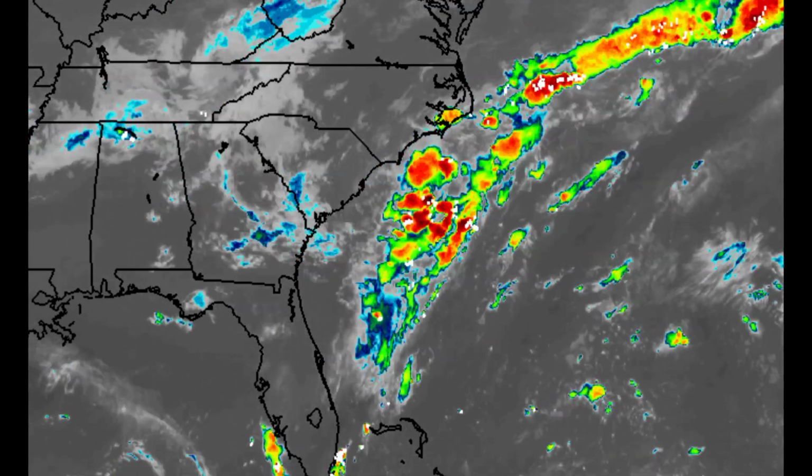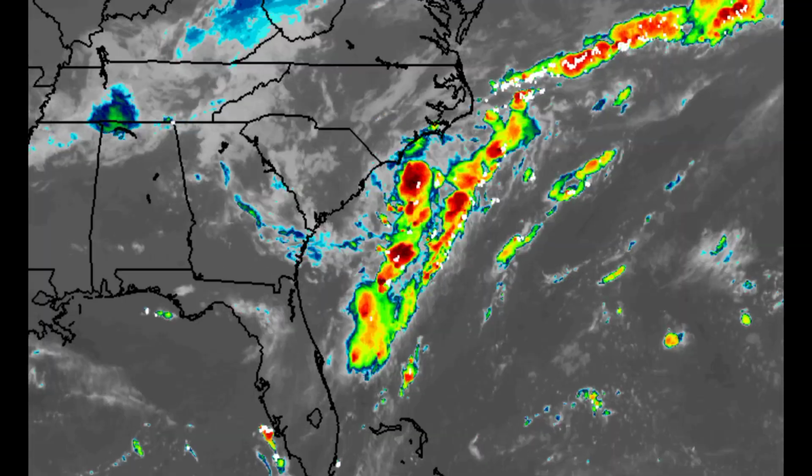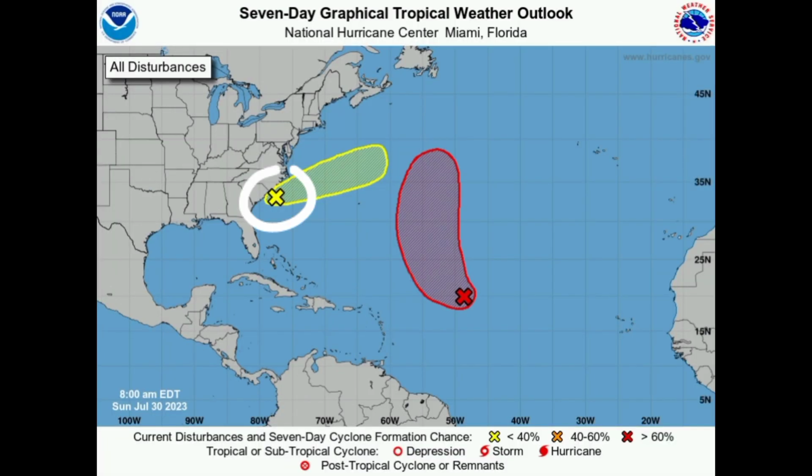So let's see if that one will race to become the next named storm of the season, Emily, leaving 96L to eventually become Franklin. But that will only happen if 97L in fact becomes Emily. And so that is what I wanted to share with you guys in this brief update.